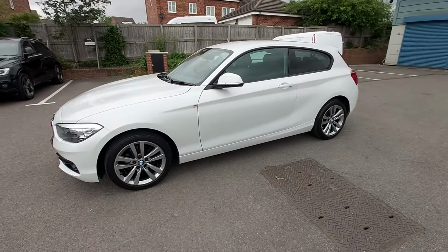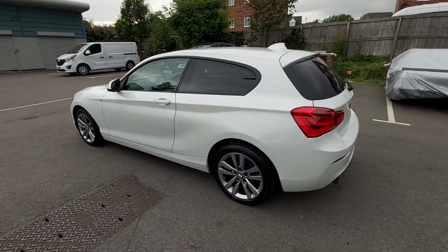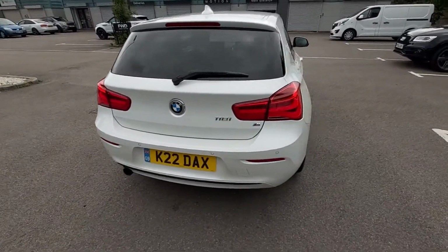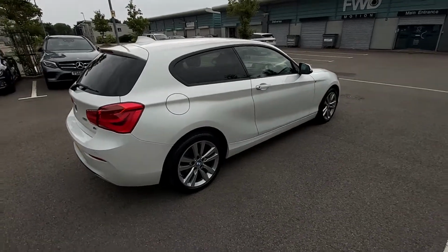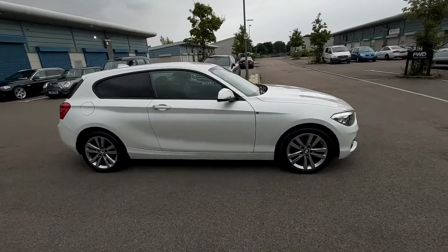Okay, this is a 2016 66 reg. It's currently on a private number plate which is in the process of being taken off. As you can see, it says K22DAX, that's coming off, and the 66 reg will be back on. Okay, this has covered 57,000 miles. Two-owner vehicle, HPI clear, very good condition.